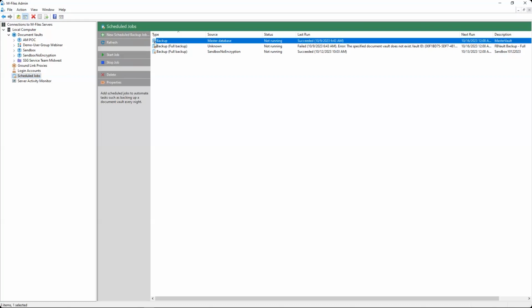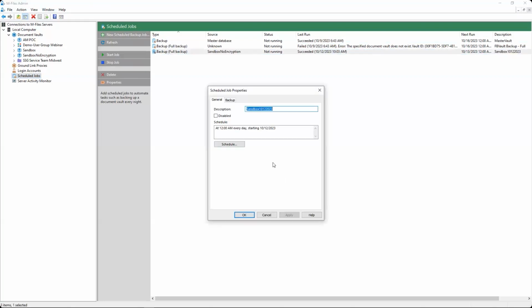Again, you're going to have one master database backup for every M-Files server instance you have, most of you having one. The other thing that you're going to see and only see in here are backups if you have a Firebird vault. If it is SQL, you can disregard this, but if it is Firebird, this is where the backup and this ability to schedule the backups are going to be within.